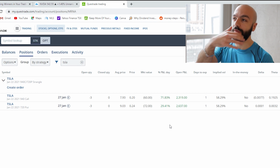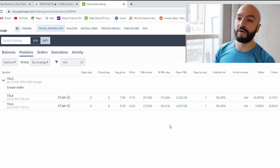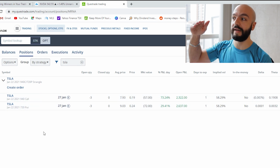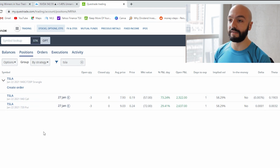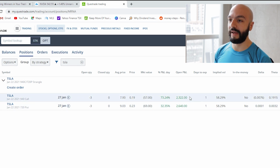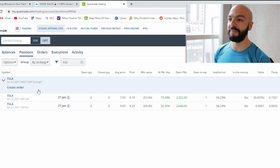If you watch one of my previous videos, I think my previous strike for the call side was like 870. And then Tesla kind of hit that and I got scared. So I rolled it up at a loss. This looks like a gain, but trust me, it's a loss in January. So I think I lost for like $600. But I am happy that these are ready to be closed and managed.